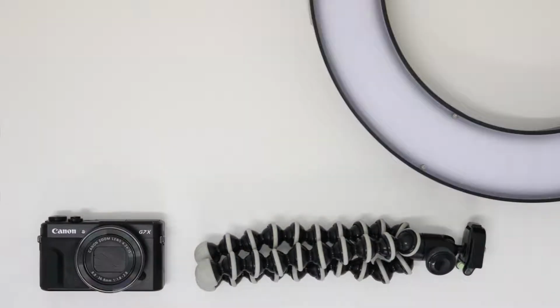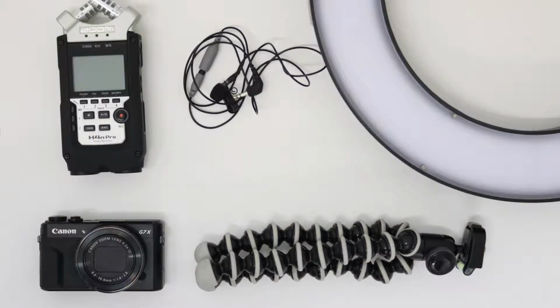And then what you need to do is set up. So that can involve a camera, a tripod, some lights, and don't forget your microphone as well, because your sound is very, very important when you're shooting video. If your sound's rubbish, forget about it. Nobody's gonna watch it. Then what you need to do is shoot your videos.